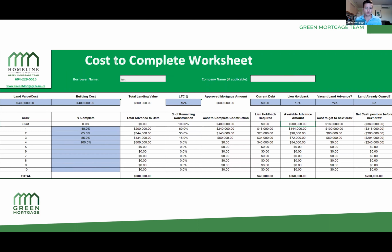So here's what's called a cost to complete worksheet. I took the standard one that banks use and then actually added in an extra step here. So I'll walk through this because it helps to understand.